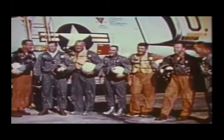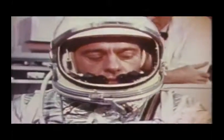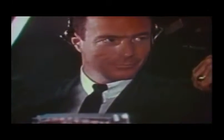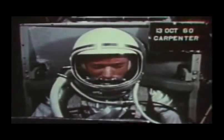As Project Mercury took shape, so too did the first astronaut corps. Leroy Gordon Cooper, Virgil Gus Grissom, Alan Shepard, Walter Wally Schirra, Donald Deke Slayton, Scott Carpenter, and John Glenn became known as the Mercury 7. They were in training as teams prepared for the upcoming flights.